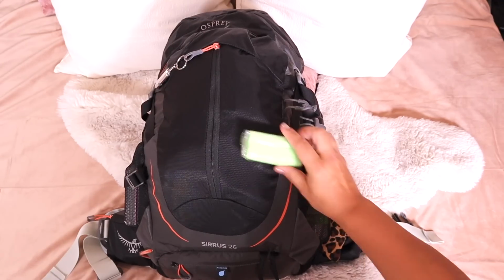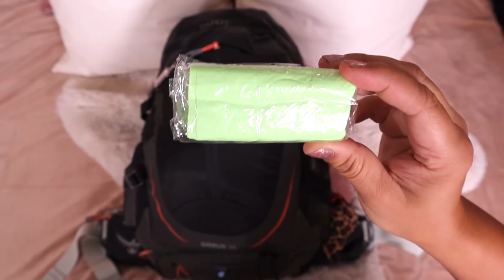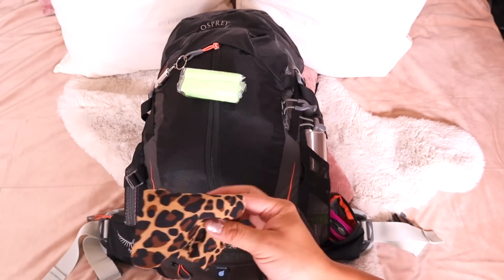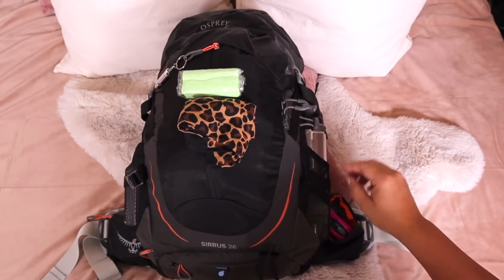In this pocket, I have my cooling towel. It hasn't been used. You just add water and it has a cooling effect. Super lightweight, which is really nice. They're disposable. Then I have my bandana to wipe sweat off. I use this all the time and then just rewash it.